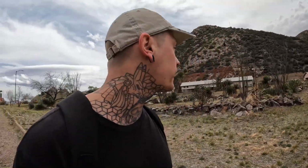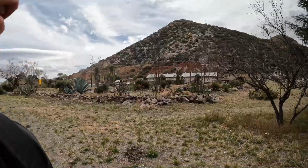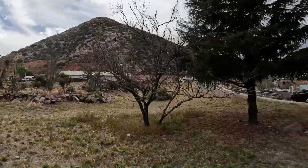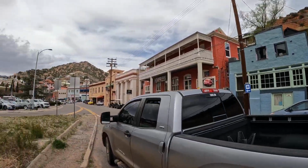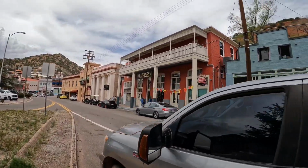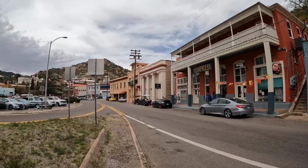That's why I do this. I want you guys to experience what I can. And if you can't, I'm sorry, I'm not gonna do it. So that's an L for the Bisbee Mine Tour. But yeah, here at Old Bisbee, guys, I'm just gonna walk around and hopefully get some coffee, maybe some desserts.